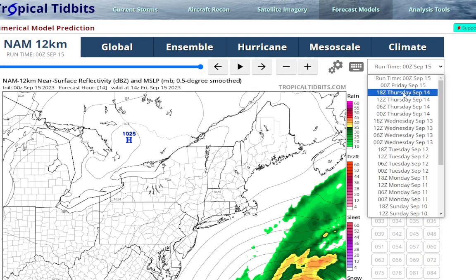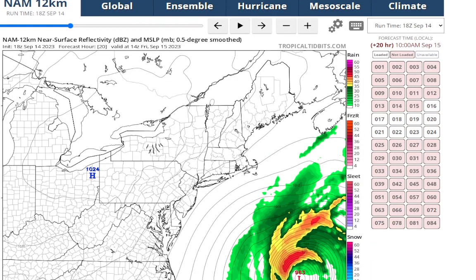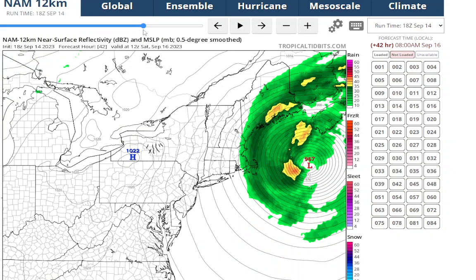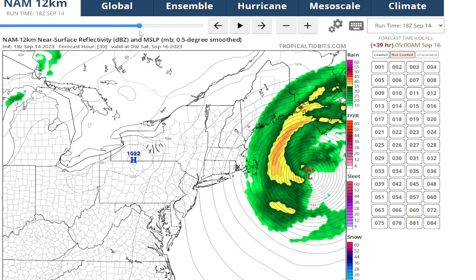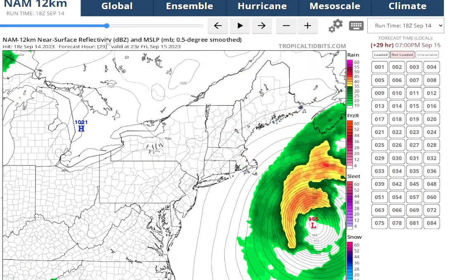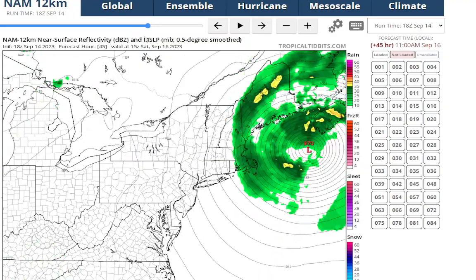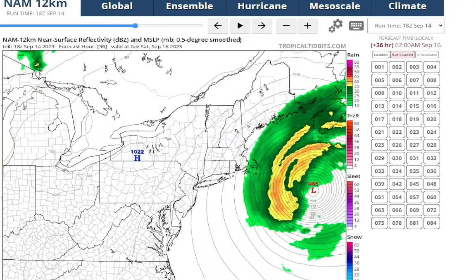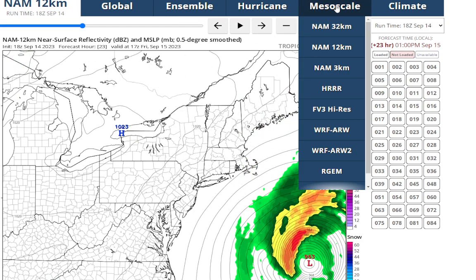I have to use the 18Z run for this. But this is the NAM 12, and you see the NAM is a little more like the GFS. It doesn't have that westward jog like the HRRR seems to have. You can see there's definitely a difference there, and it's a little more over the water again.